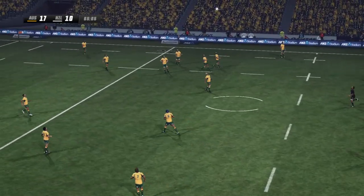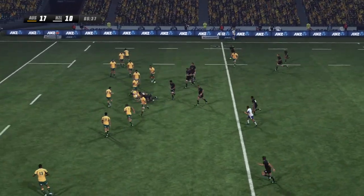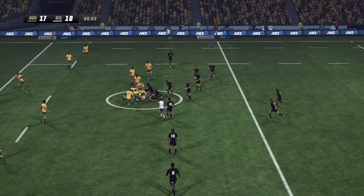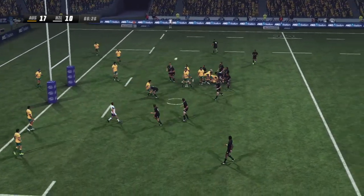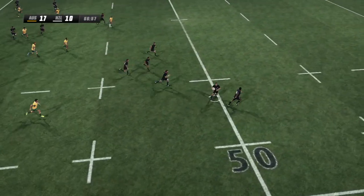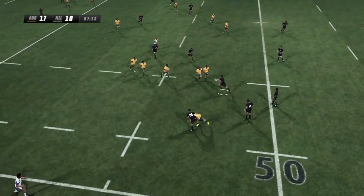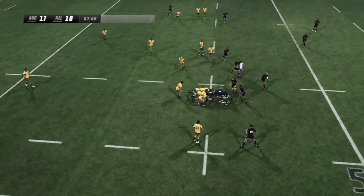So the kickoff is made. Kickoff nicely taken in. He's not letting go. Phipps pulls it out of the back. Here comes the chase. Ben Smith with a good catch while airborne. Stopped in a textbook tackle.